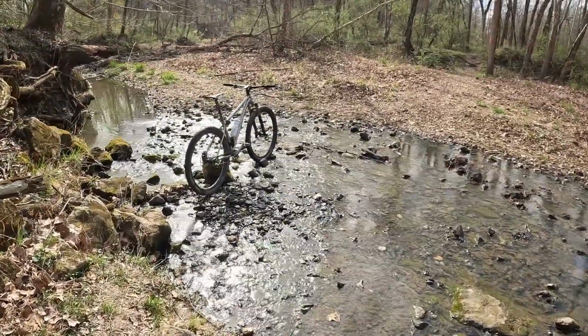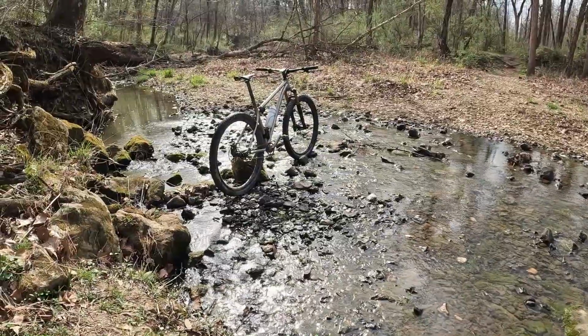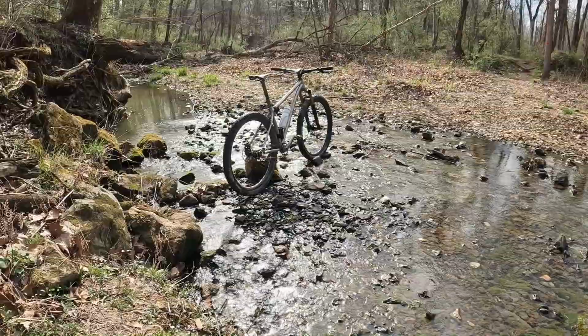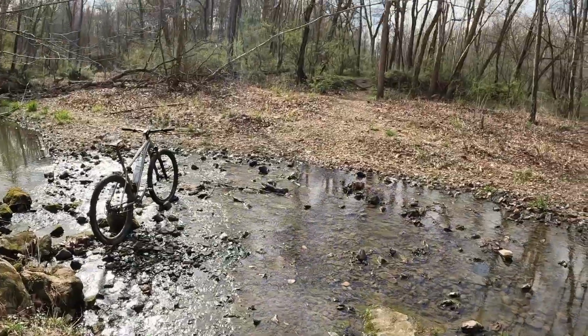Look at that scenery right there, man. Ooh, gosh. I'm like a regular Ansel Adams when it comes to photography. Adams, Ansel. I don't know art. Anyways, yeah, first water crossing. Dig.